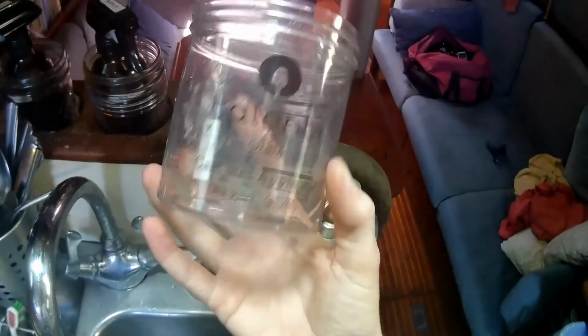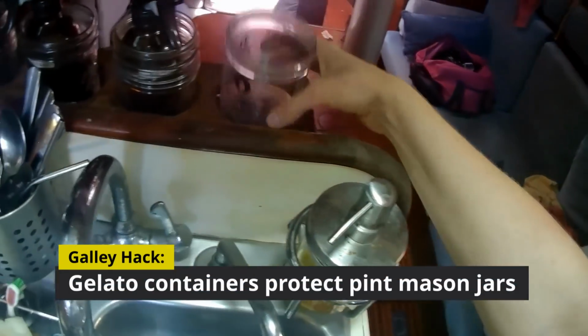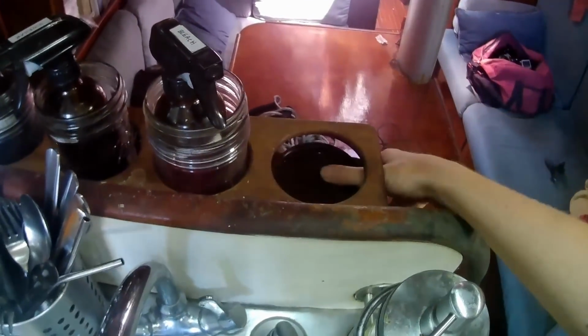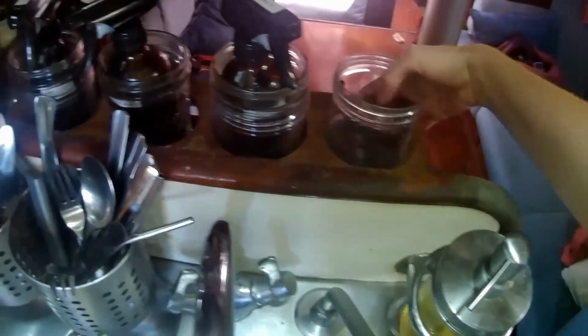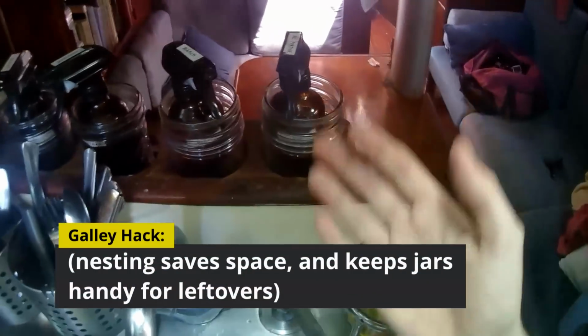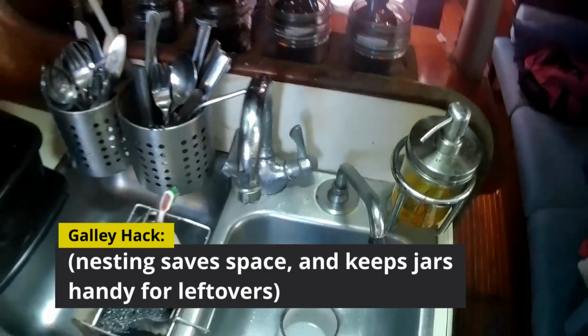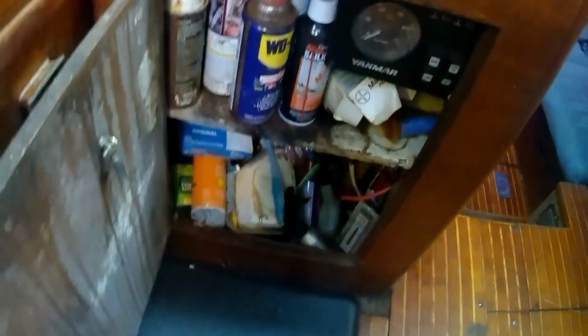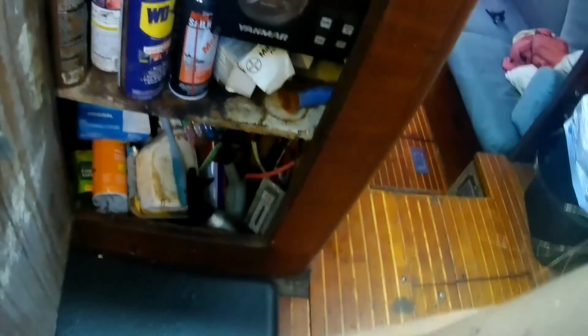I had to eat a lot of gelato to get these, but these actually make the perfect little, let's see, so there's the lid. I put it in here, put that there, and I put the mason jar in it, and I put the cleaner on top of that. So I have all my cleaners here, plus leftover jars, plus more leftover jars, all in that tiny little space. And like everybody else in the world, I think, we just have lots of cleaning supplies and WD-40 and Tef-Gel and all kinds of stuff underneath our sink.